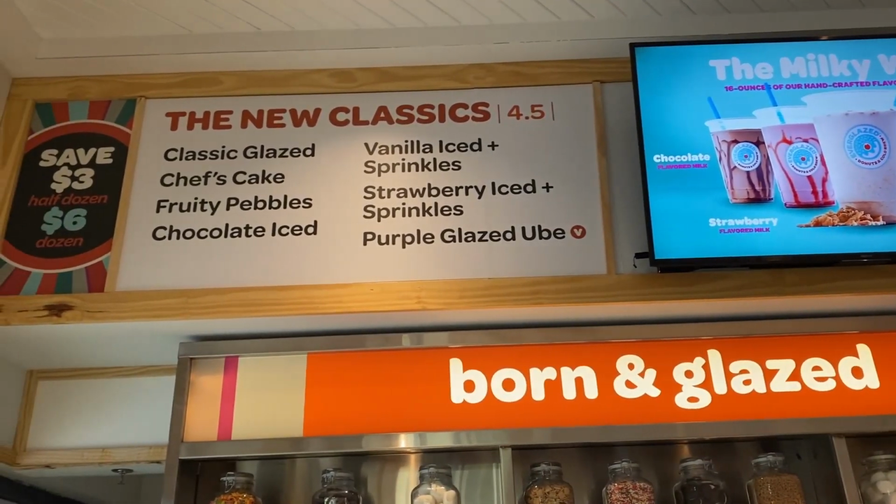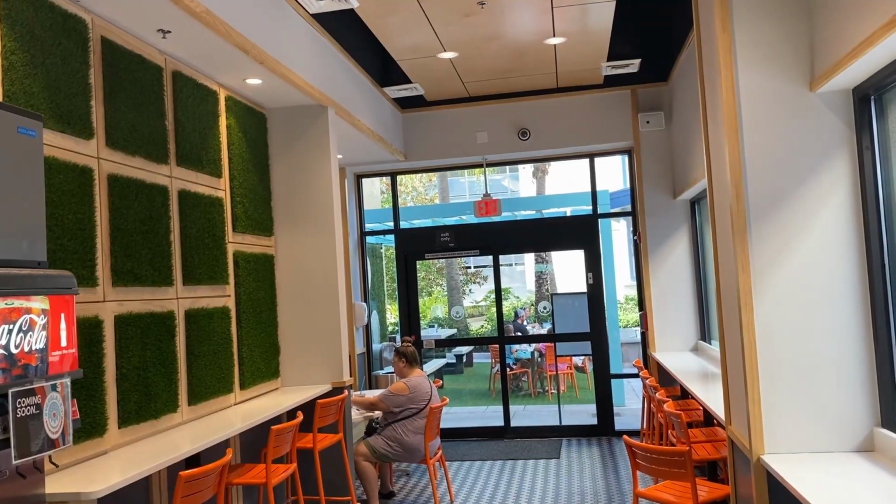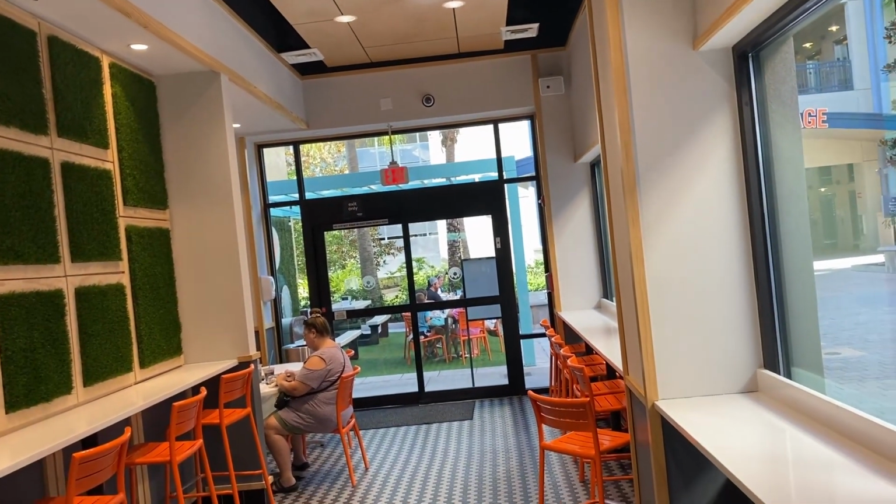And then overall, let's talk about the price of these. Each donut is between $4.50 and $5.50. You get a little bit of a discount on a half dozen or a dozen, and with the annual pass, it does work. The Disney annual pass. Yeah. But overall, they're pretty expensive donuts, but they're also pretty big and pretty crazy. And so when you see them, you'll understand a little bit more.